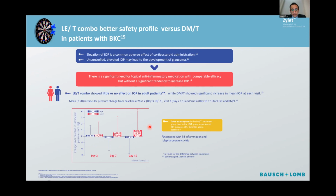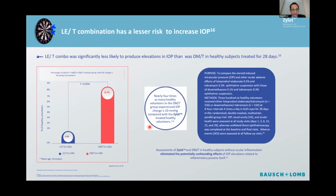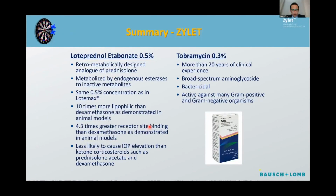So this was a significant improvement in the treatment experience, to maintain the same effect but with a steady, favorable effect on the intraocular pressure. In a group of healthy volunteers, the number of patients with IOP elevation with dexamethasone tobramycin was more than 4 times higher than that in Xylit. The percentage of healthy volunteers who had IOP elevation was 1.9% in Xylit compared to 8.7% in dexamethasone tobramycin.